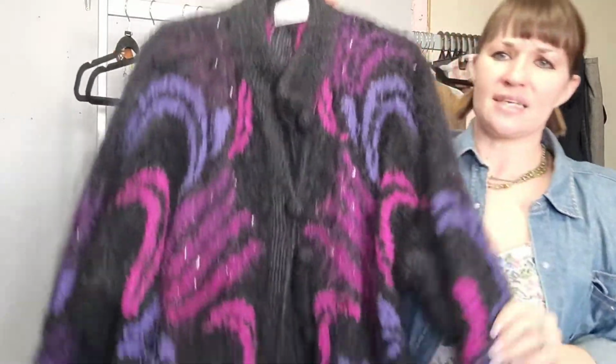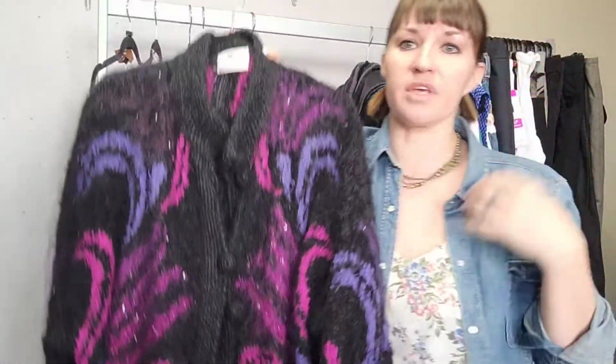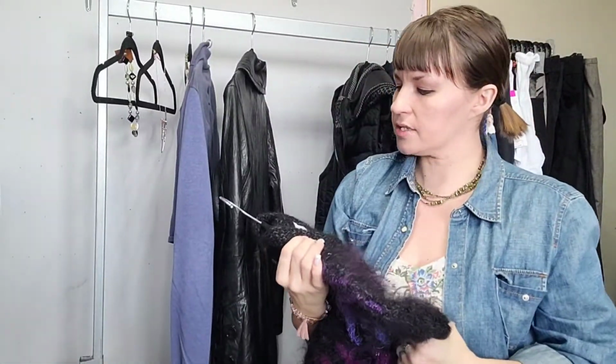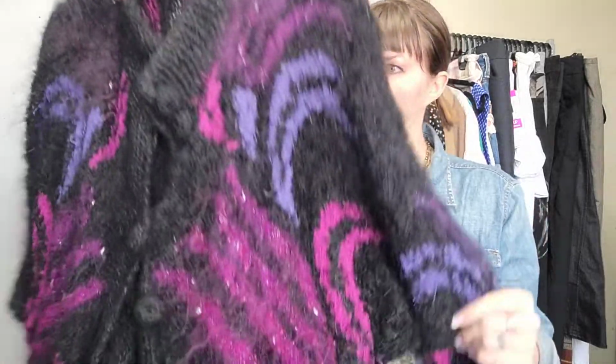Now this I seen on the wall and basically made a run for it. I have sold this before, or something very similar to this. So vintage, although it actually was made in my town, which is so interesting. It has a brand on it, but it's Mona's Hand Knit Original Medicine Hat Canada, and I live in Medicine Hat. So I thought that was really cool.